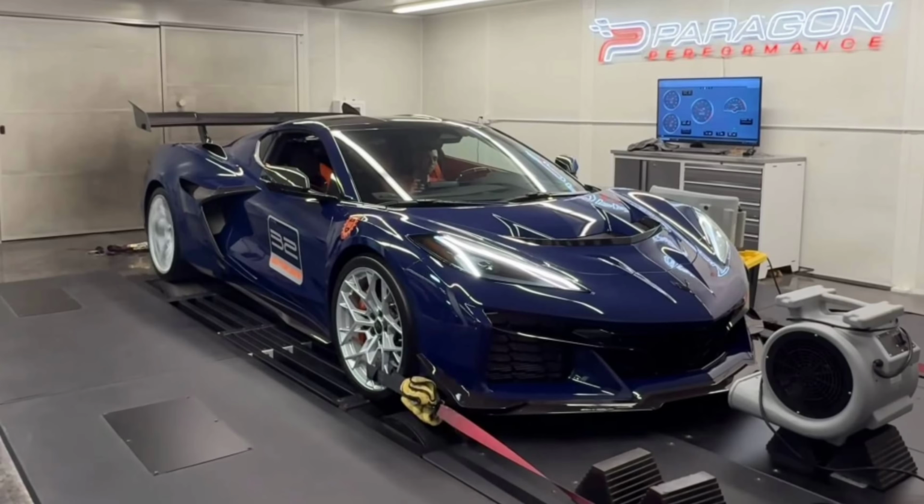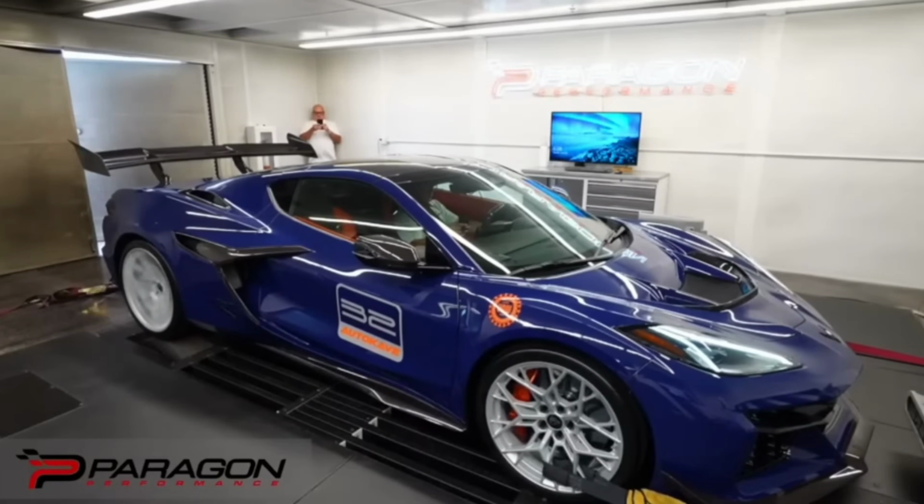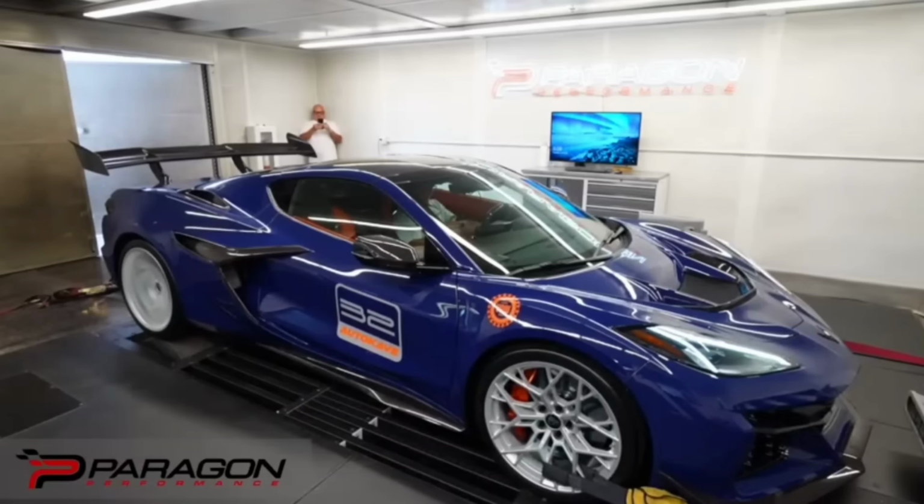Paragon Performance managed to get their hands on a ZR1. That in itself is impressive. I don't know anybody that's got a ZR1 right now, but they have one. They put it on a dyno and found out those numbers are a lie. They're actually low. It's low because this car makes almost that at the tires.